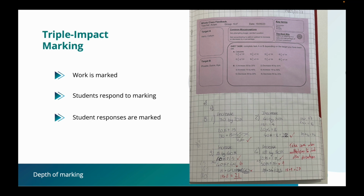In our DIRT lessons, we recap the topics that students have not been fully successful at before students know what topic and task they have been assigned. This is so that they're fully engaged with the recap. They are then given a whole class feedback sheet as an A5 piece of purple paper, which is stuck at the top of a new page. It's purple to make it easy to identify in their exercise books where this marking and feedback has taken place.